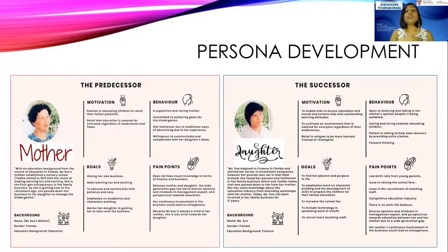Okay, so this is the mother, if you see on the left-hand side. We got to know the mother better through our interviews and all that, and we created what we call a persona. And then we also interviewed the daughter, and then we also created a persona.